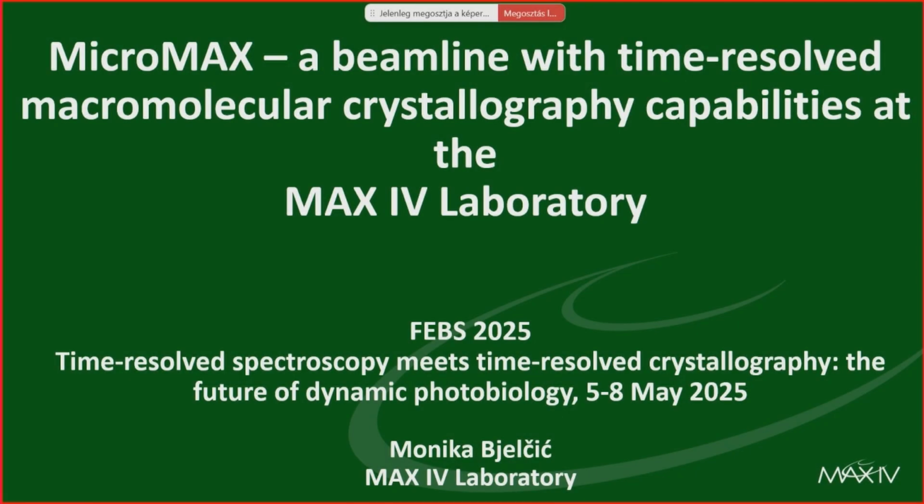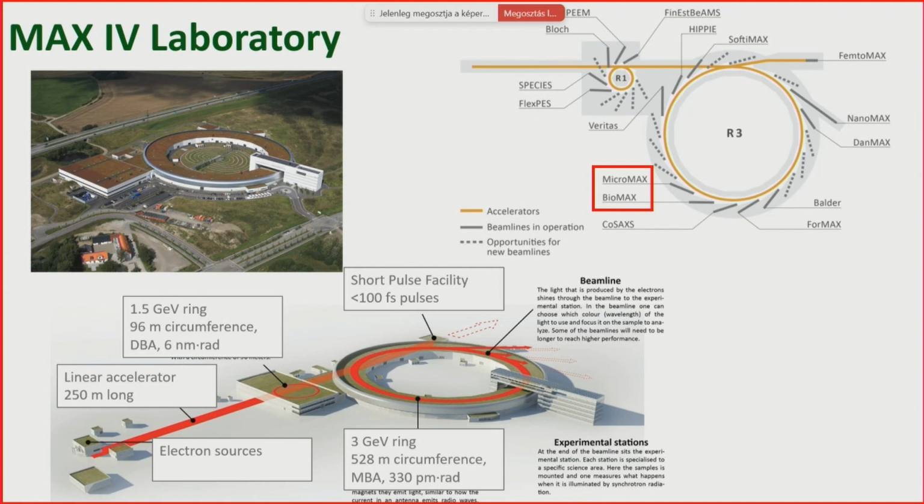I will present Micromax, which is a beamline at MAX IV Laboratory that can do SSX and time-resolved crystallography. So first, very briefly, what is MAX IV? It's a big synchrotron facility in Sweden, located in Lund. It's 40 minutes by train from Copenhagen, so it's very close to Copenhagen.